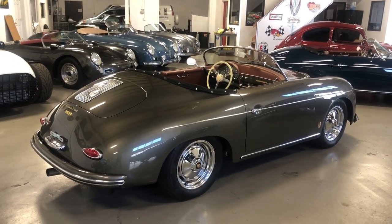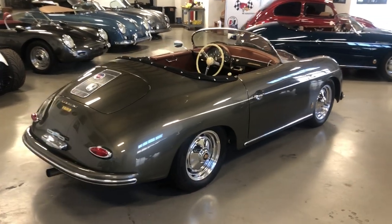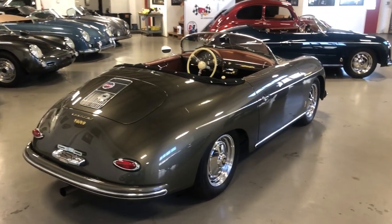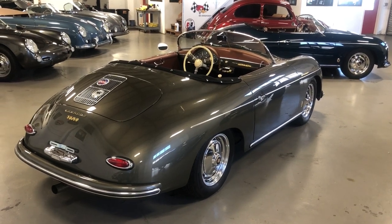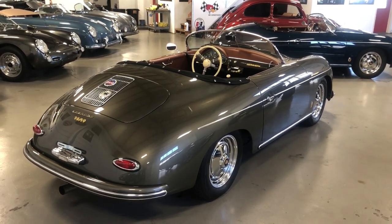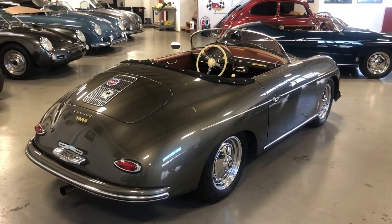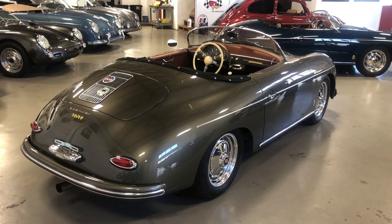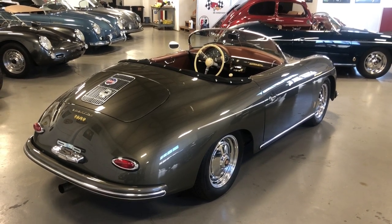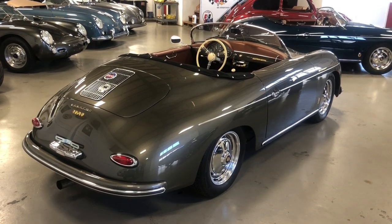Welcome to the auction for this 356 Speedster Replica built by Vintage Motorcars of California. This car was built for a gentleman in October of '21, put together to his specs, his color options. He owned it and enjoyed it, drove it a little over 700 miles, had a real estate deal he was putting together, and I had the opportunity to purchase it. It is near flawless and is loaded up with options, so let's get to it.